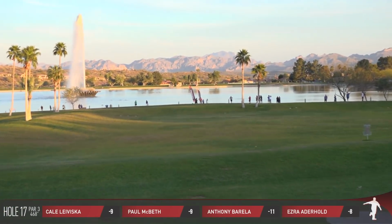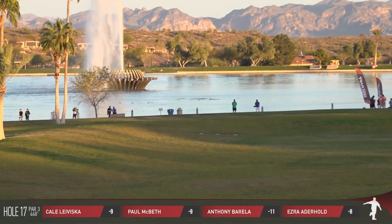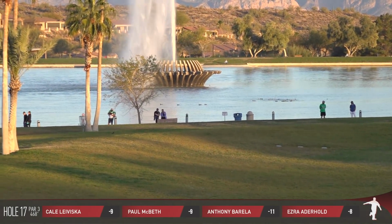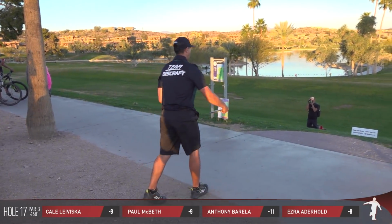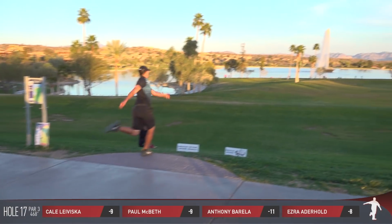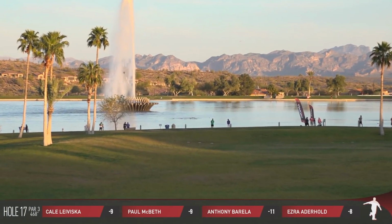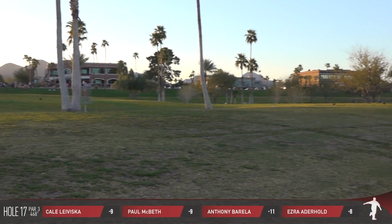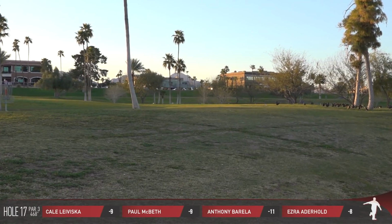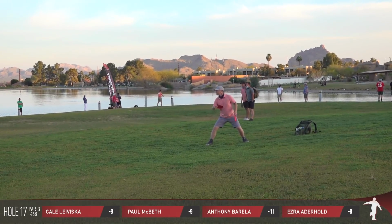And Cale with a very different look. He goes much lower. Skip. He's gonna skip. He's gonna have those trees come into play. If you're gonna be on any side, you want to be on the left side of those trees. Yeah, that's a good point, if you're gonna miss anywhere. Now, maybe you don't want to be that far left, but the left is a little bit more forgiving, a little bit more open than the right side.